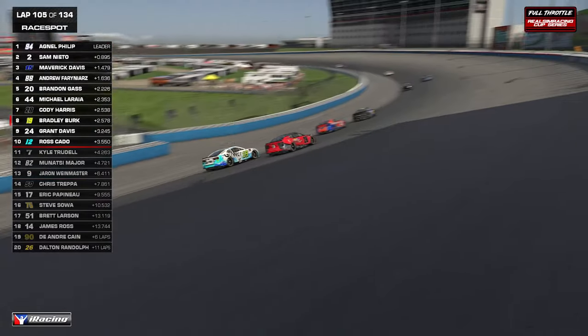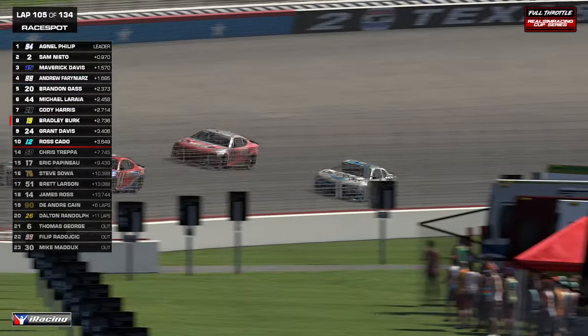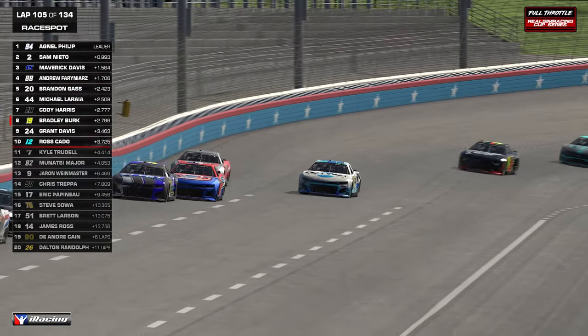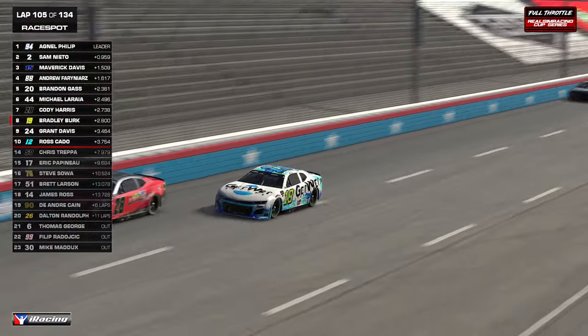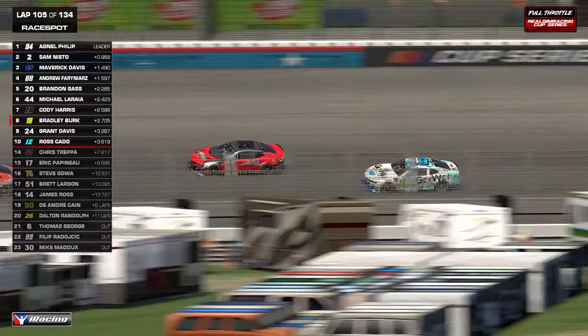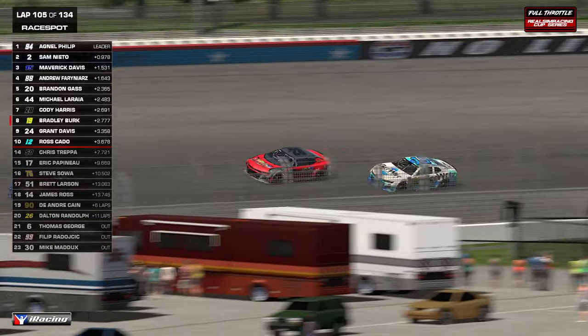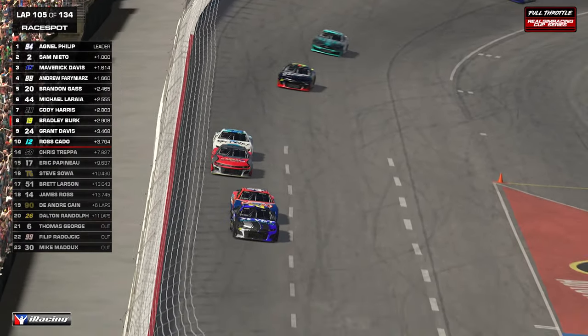of the top 10. We focus on Bradley Burke in the 19 car. He and the 20 of Harris are going to do battle. You'll start to think, is it deja vu? Because a lot of these battles of two cars here, three cars there, a lot of these guys have been kind of fighting the same cars all night long. Pretty much the case between these two. They've been fighting a plenty inside of the top 10.